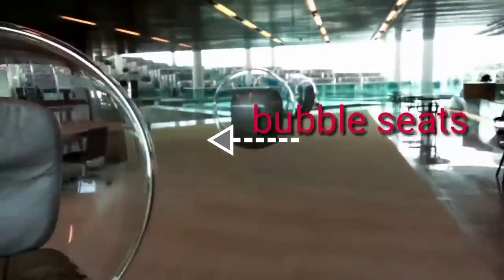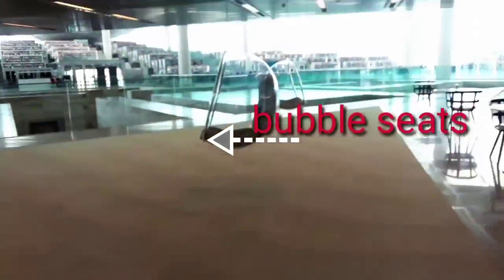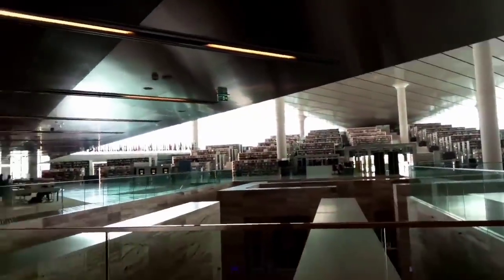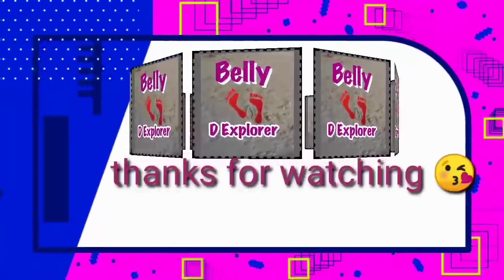A cafe and restaurant are located on the ground floor. Grab a snack and look into one of the relaxing hanging bubble seats adjacent to the cafe. Feel free to visit this huge library of Qatar, and I assure you will love it.